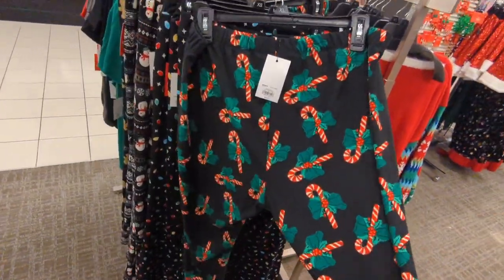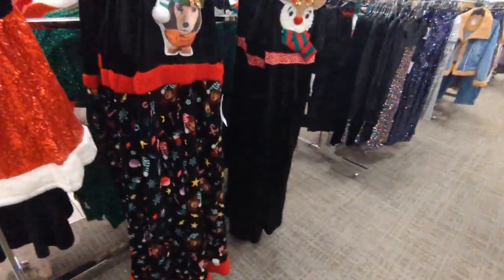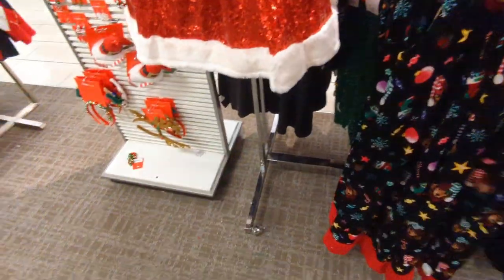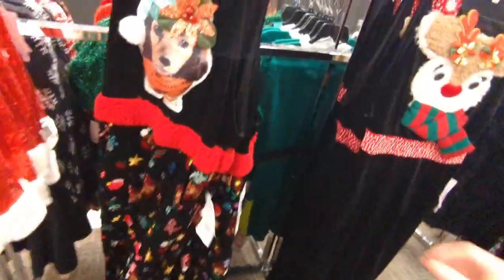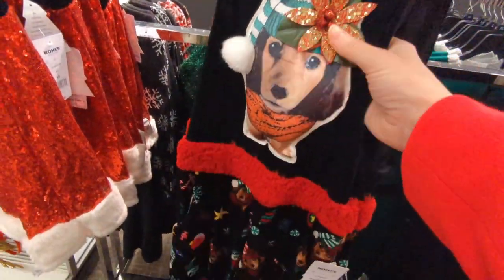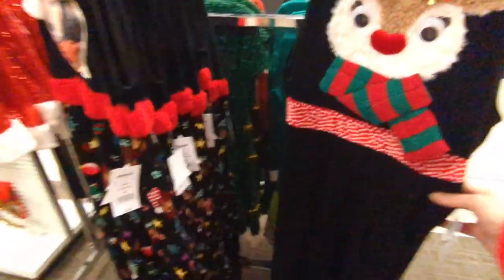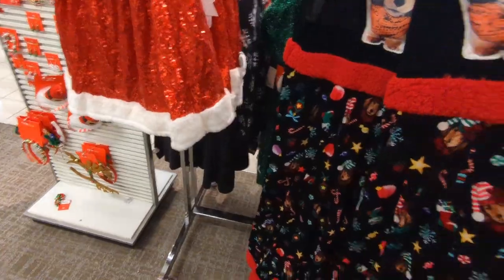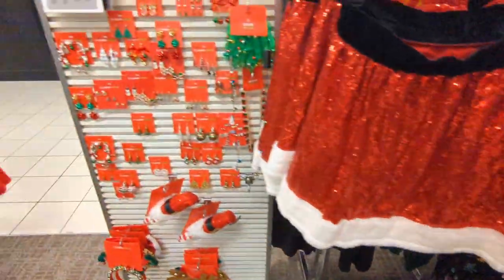I love a fun Christmas legging. Oh my gosh. Is this a dress? Okay, hear me out. I think my 12-year-old would look amazing in this. I might have to grab this for her because this is so perfect. How much is it? 28 bucks. I'll come back for that because, yes, she needs that in her life.